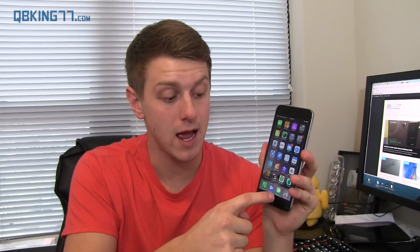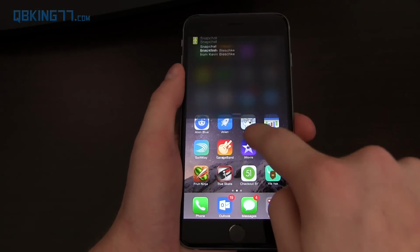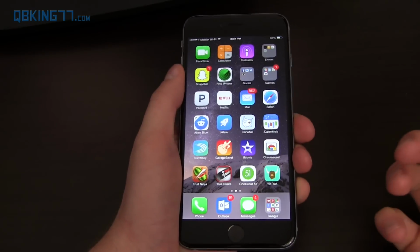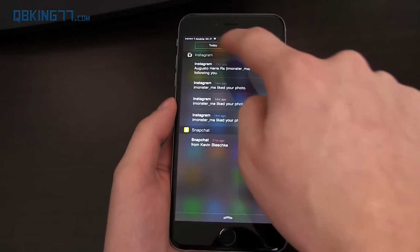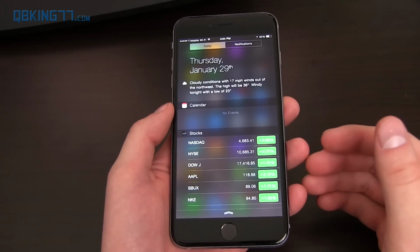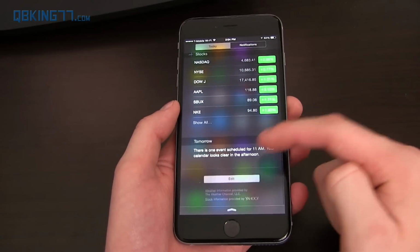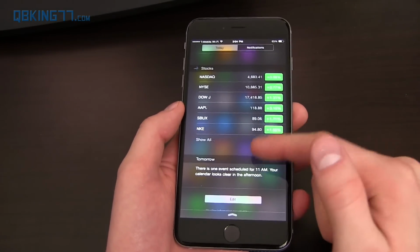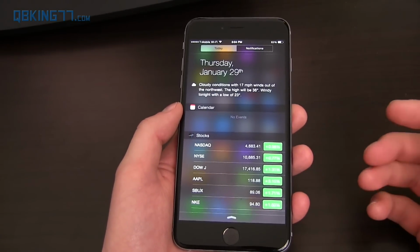Now, one of the last things I want to talk about is the pull down bar and the swipe up bar as well. Now let's go ahead and look at the pull down bar and also the swipe up bar. I don't know if that's what they're actually called, but that's what I'm going to call them. So let's go ahead and look at the pull down bar first. You have two things. You have today and notifications. Today is kind of like where the widgets are in iPhone, where you have your calendar, you have stocks, whatever you set. If there's an event, I had one earlier and it's gone now, obviously, but I did have a calendar event showing up. And it looks nice.